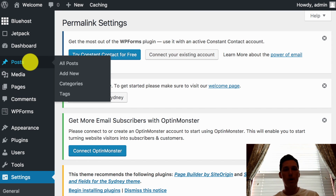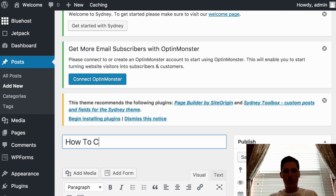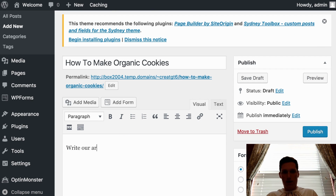And now if you want to create posts, you'll come into Posts and go to Add New. And this is where you're going to create all of your blog posts. So if we come in here, we can say how to make organic cookies or whatever we're talking about, and we can write our article, and then maybe at the end of it we have a link going to one of our offers or something like that.